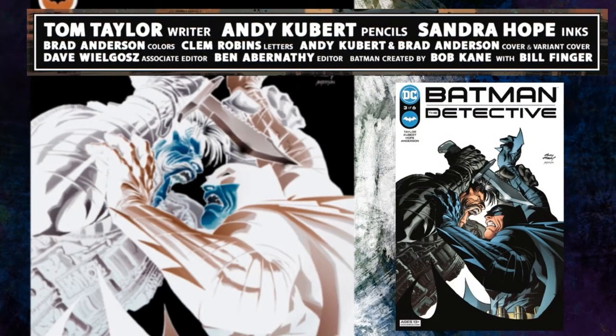It's Tuesday, so it's new DC Comic Books Day. So today we'll be reviewing Batman the Detective #3. As I mentioned, this is published by DC Comics, by Tom Taylor, with art by Andy Kubert, inks by Sandra Hope, colors by Brad Anderson, and letters by Clem Robins.